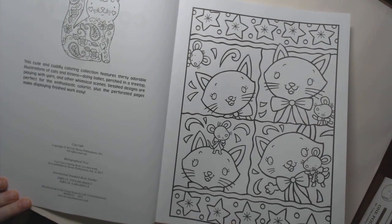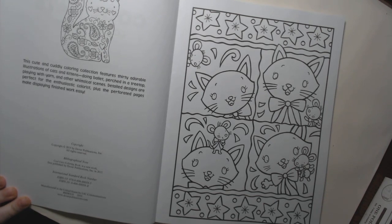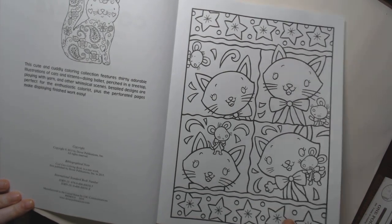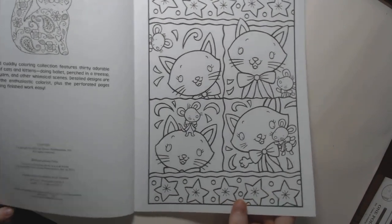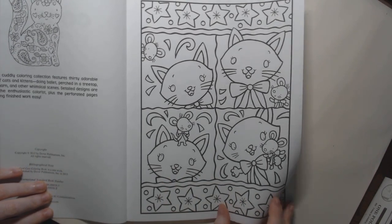Most of the time they're Dover, like the regular Dover books, or they're Dover coloring books or Dover Spark books, and they are double-sided. This one is single-sided and the pages are perforated. Super cool. I am over the moon about that, as you can tell. All right, so let's get started.